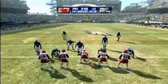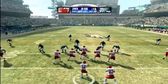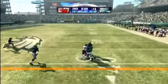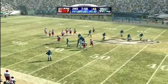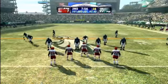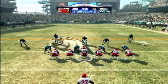1st and 10. The Chiefs line up in the shotgun. 4 wide receivers are split out. Drops back to pass. Scans the field. He throws it. And he catches it. He's tackled right around the 42-yard line. Excellent pass by the quarterback on that play. I'm really enjoying watching the timing between this receiver and the quarterback. We're seeing a well-schooled offense now going to work.